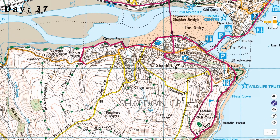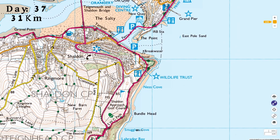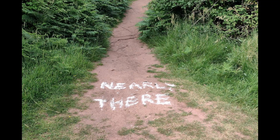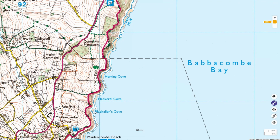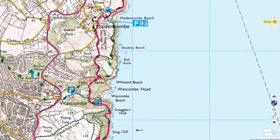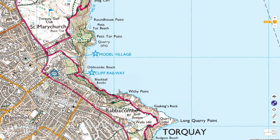So coming out of Shaldon, I go back along the river and up onto the cliffs. This is pretty up and down, not so easy to be honest. The sun was out and it got hot pretty quickly. And at Paignton Beach there's a little cafe which I went down to, had an iced coffee and got some more water. Back up onto the cliffs and through these really wiggly paths. At Budleigh I had lunch in the shade and topped up some more water again.